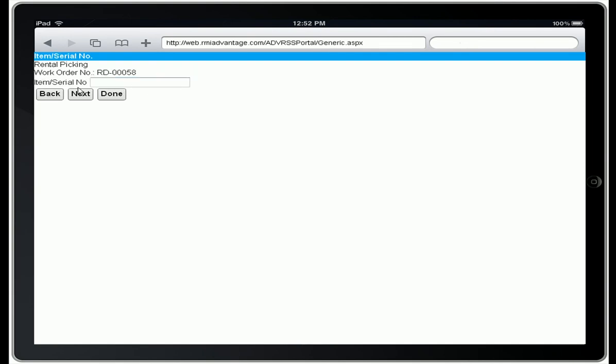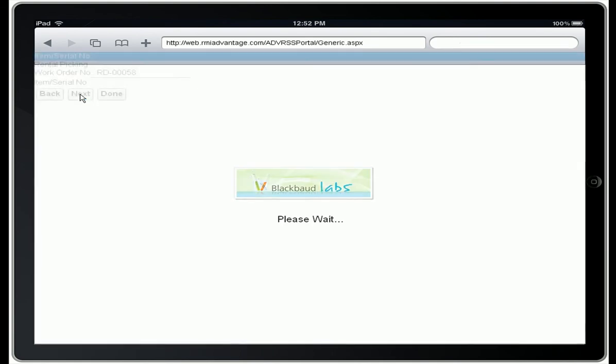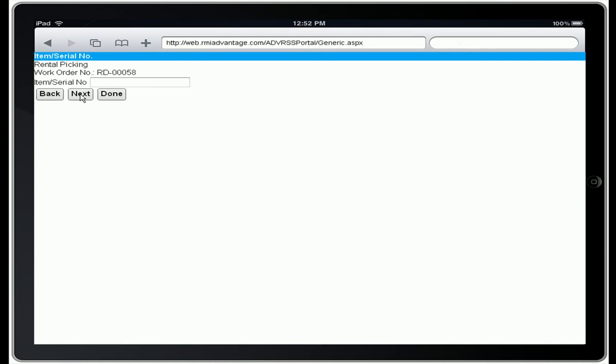And from here, I can start to scan the items that are going to be delivered. It looks like we have a light tower, an extension cord, and a saw that's going to go out on this. So I'll start by scanning the light tower first. There's our light tower. I'll scan our extension cord. And I only need one extension cord. And our last item is our saw, so I'll go ahead and scan that.